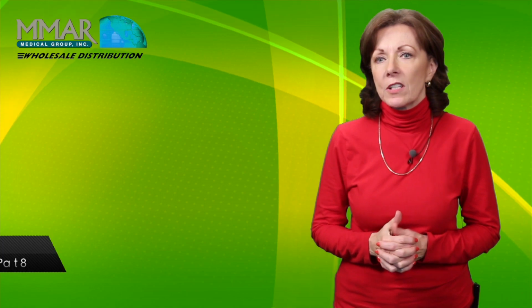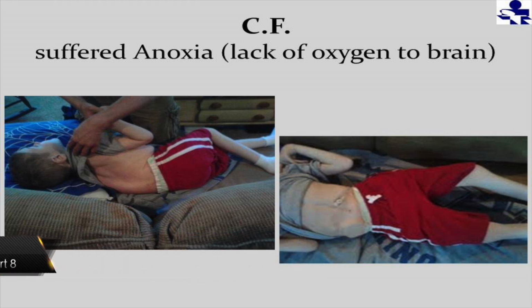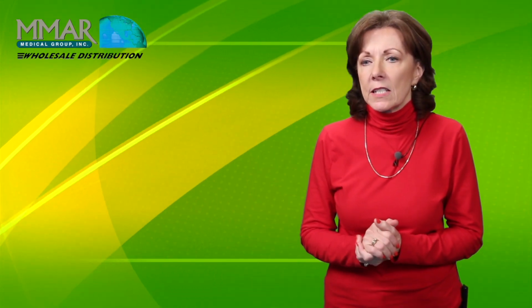This little fellow, we'll call him CF, suffered anoxia. That is actually a lack of oxygen to the brain. You see it in people when they have drowned and are brought back, or if they have episodes where their heart stops and oxygen is not pumped to the brain for a period of time.